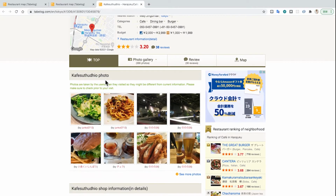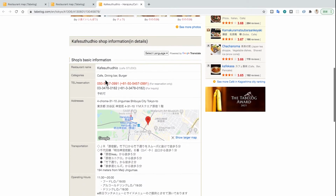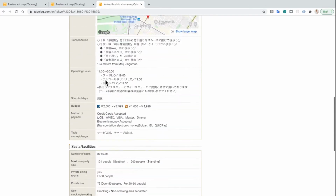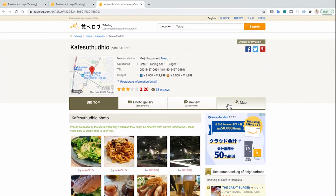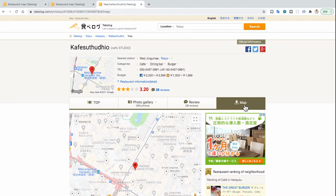By clicking on it, we can see the same page as before with most of the information you need available in English. You can see walking distances from several locations. Well, unfortunately this time they're mostly in Japanese, as well as opening hours, holiday information, seating, a link to their homepage, and some other useful information like free Wi-Fi. Of course, we can also see the map here too, with other nearby places to help you find your way.